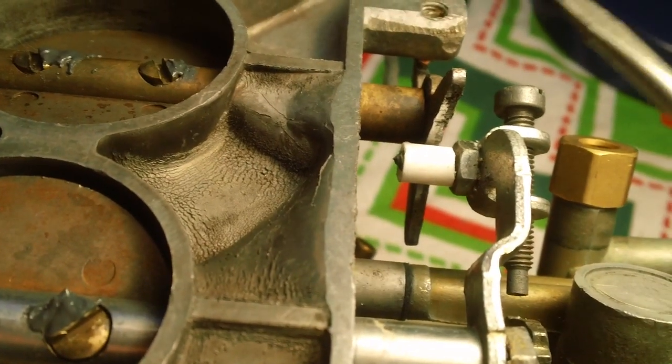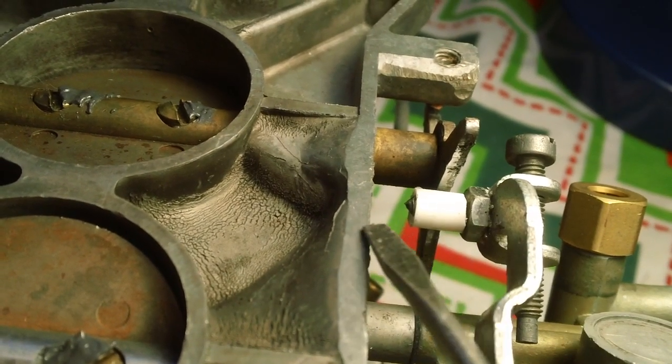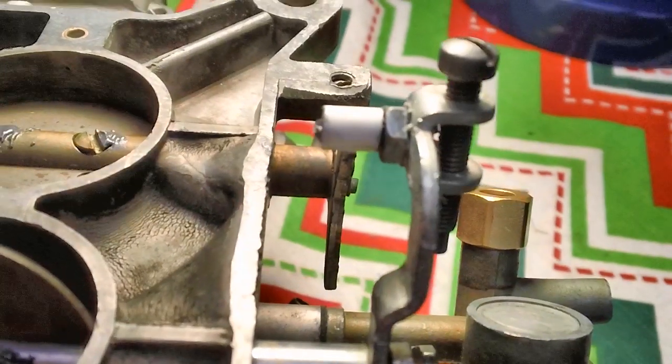Once we get it glued on, that's what it's going to look like right there. I'm going to pack that thing full of JB Weld, then I'm going to run it down on there, take off whatever's excess, and just let it dry overnight. Well, I think that's going to go ahead and do the trick.